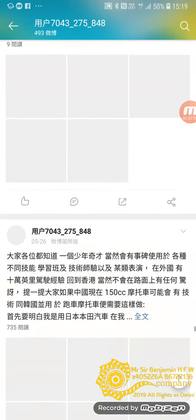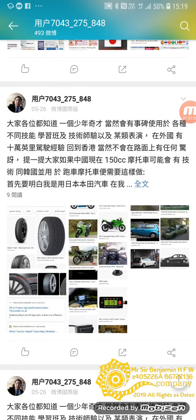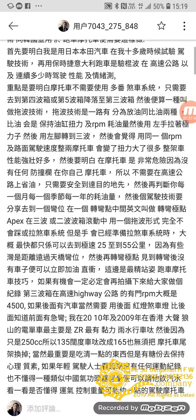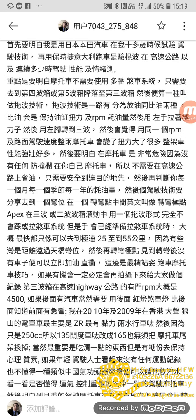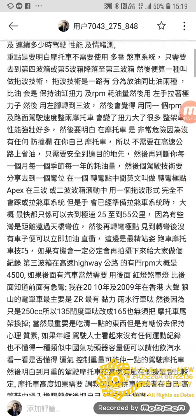Translation. Okay, so there's a difference. Let me translate this really fast. So this was one of the ones I had skipped.